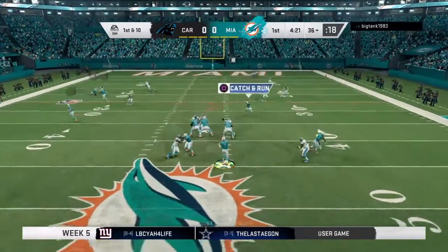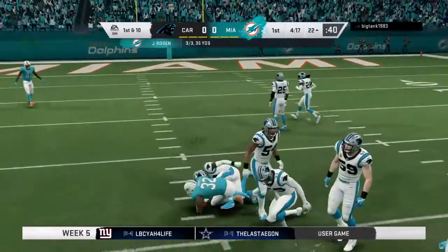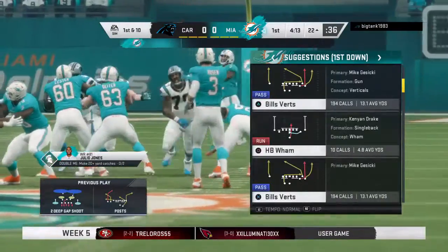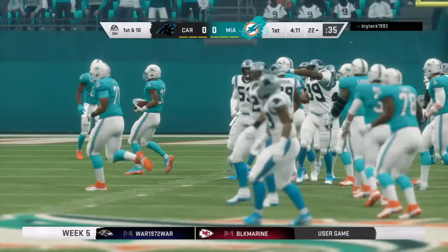Rosen on 1st and 10. Complete to his running back, Kenyon Drake. And he's got this down almost to the 20 before he's dropped. A Miami first down on the 14-yard pickup. Really been an ideal start for them.